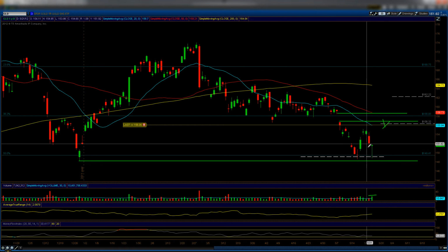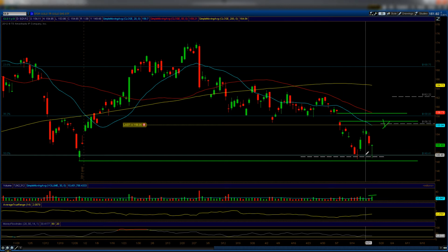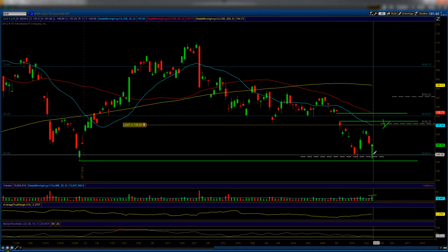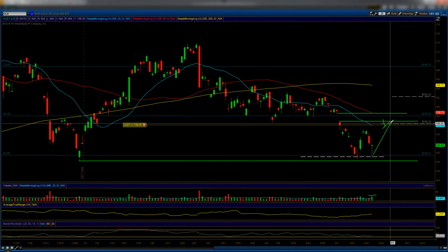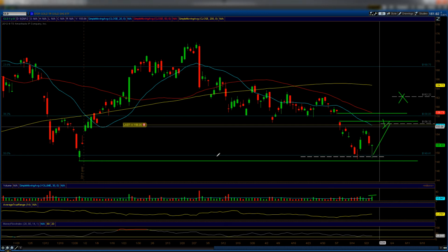Now, the reason why I'm not going to take this trade is, again, it's going to be a counter trend trade. We've already tagged this mathematically calculated level once. I mean, the more you hit a level, the weaker it gets. If gold can get up to this level, or possibly all the way up to this 162.22 level, then I'll take a short on gold.